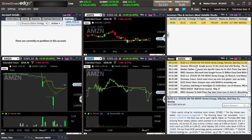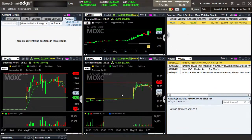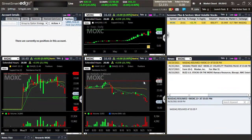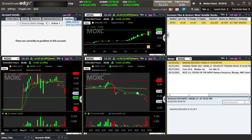They have a cloud deal out here. Amazon, Microsoft, and Google pursue a $1 billion cloud deal with Boeing. That's crazy. Pretty good news though. But we are focused out here on these stocks. We'll see if this one can stay green on the day. It has an all-out bottom of the 19.24 down here. So that's pretty much where the cookie crumbles for it. Have about a minute to the bell. Oh, about to get started.